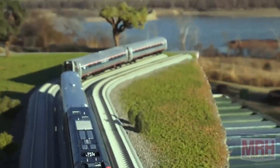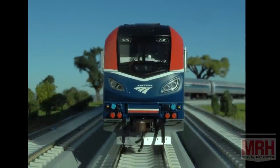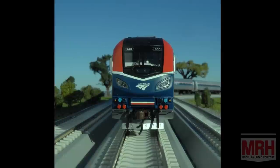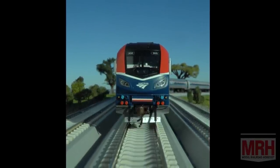I'm also using a large reflector to light up the front of the locomotive during the photo shoot. So right now, let me just share with you the test photo shoots that we've got, the test shots. This is the way it looks so far. This is the reflector reflecting the light of the locomotive. As you can see, the locomotive is a little dusty.